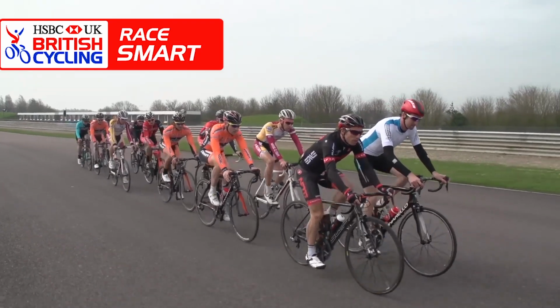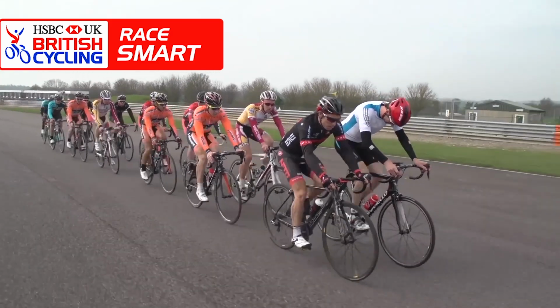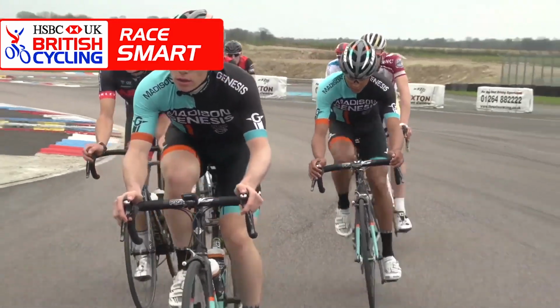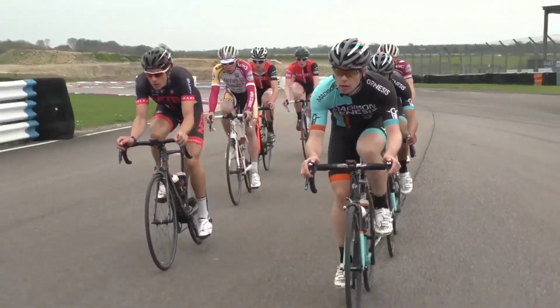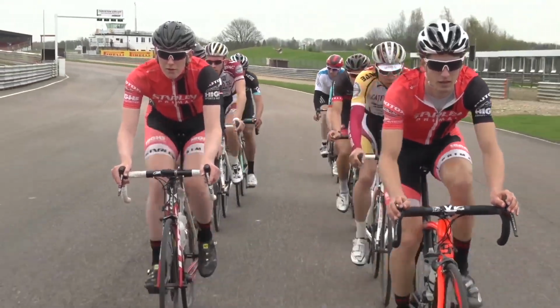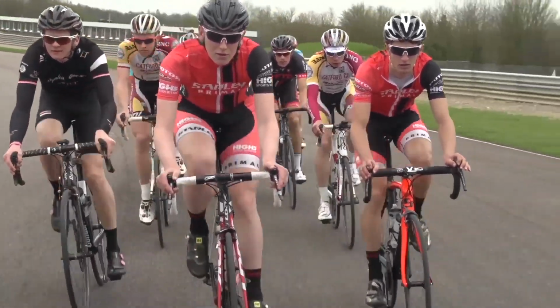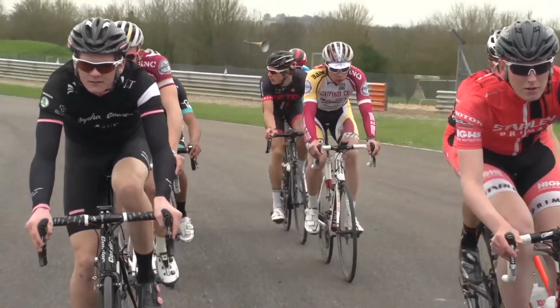The first thing to know is that you need to save as much energy as possible before you launch your sprint. If you've spent a lot of time riding in the wind, then it's unlikely you're going to be fresh enough to give it your all in the last 200 metres. Try to use teammates or even your rivals to shelter behind, and if you feel that you need to be close to the front, then try to latch onto their wheel in order to get an armchair ride.